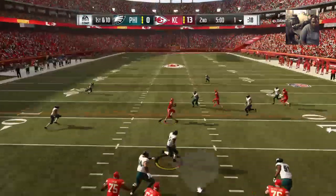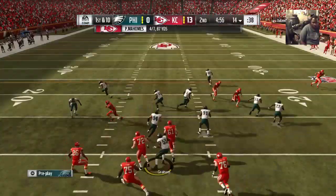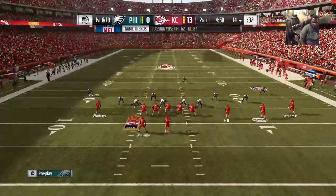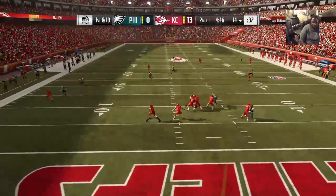So after the INT, here's Mahomes on the crossing route, complete. It's Watkins, and he's able to get this up just shy of the 15. That'll go for a gain of 13, helping big time to get away from that end zone. 1st down.